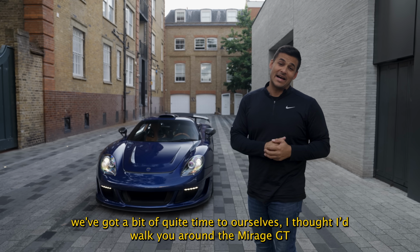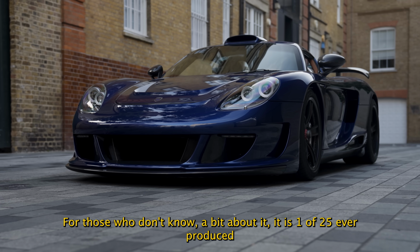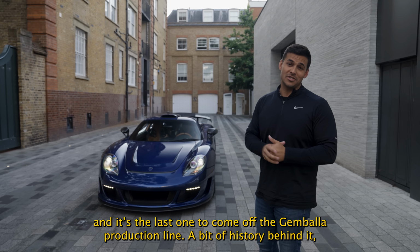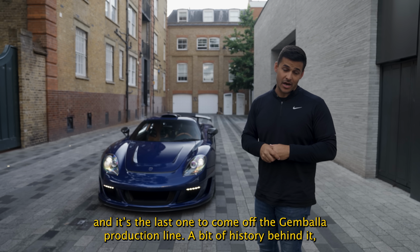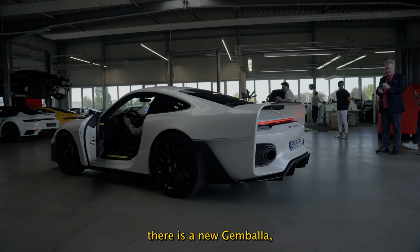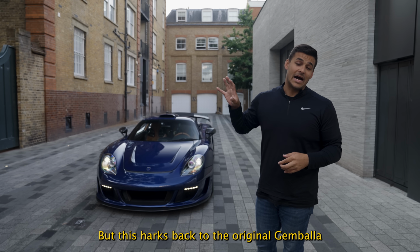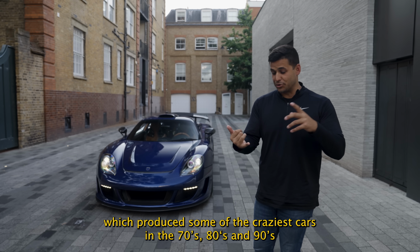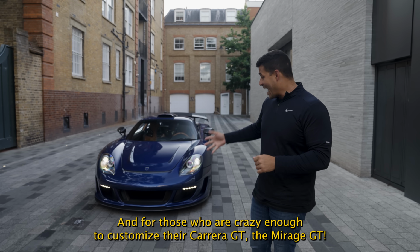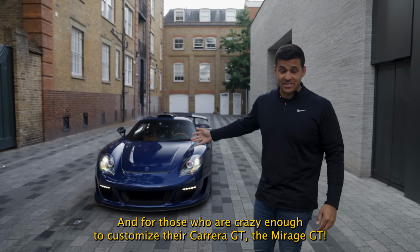Okay guys, now we've got a bit of quiet time to ourselves. I thought I'd walk you around the Mirage GT. For those who don't know a bit about it, it is one of 25 ever produced. This is number 22 of 25, and it's the last one to come off the Gemballa production line. A bit of history about it, this is created by the old Gemballa. There is a new Gemballa, which we're also about to purchase a car from, called the Marcian. But this harks back to the original Gemballa, which produced some of the craziest cars in the 70s, 80s and 90s, the 911 Avalanche, and for those who are crazy enough to customize their Carrera GT, the Mirage GT.